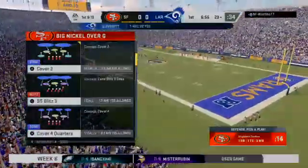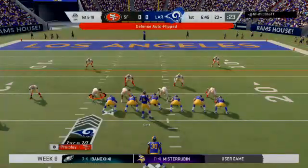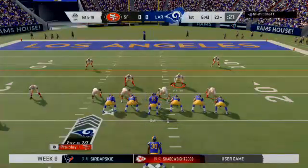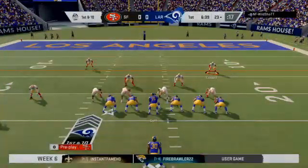And the pocket's been protected pretty good here so far on the opening drive. We always talk about confidence in runners and catchers and quarterbacks. How about the protection detail? They're not allowing anyone near the guy throwing the football.